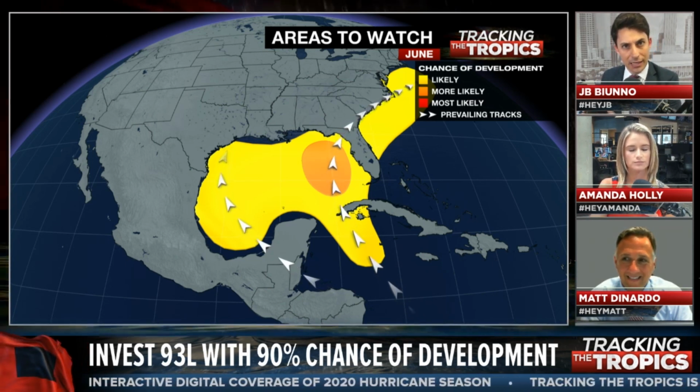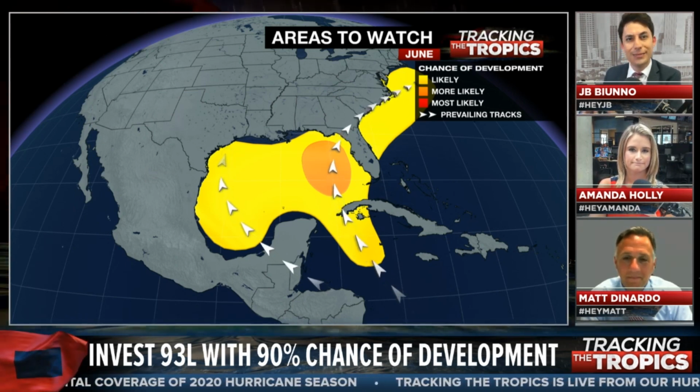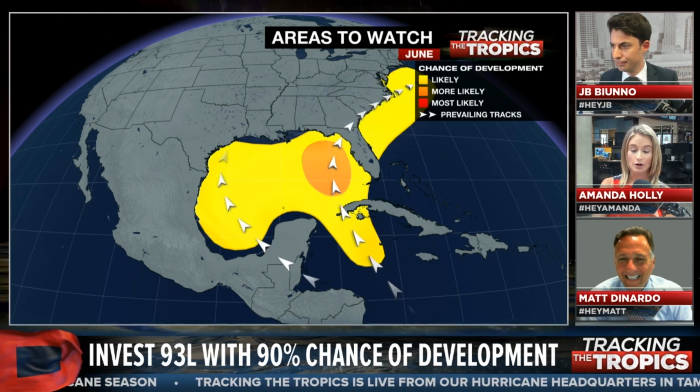93L, we're keeping an eye on that. Anything else that we need to be keeping an eye on, Amanda, with 93L? It's enough to be kicking off hurricane season, but are there any other systems we're monitoring at this time? So right now, that is kind of the only system on our radar, if you will.